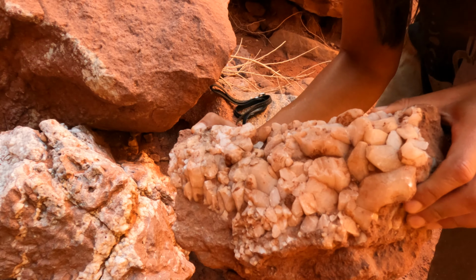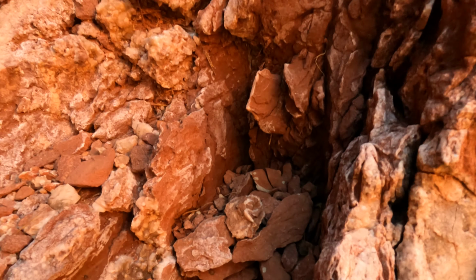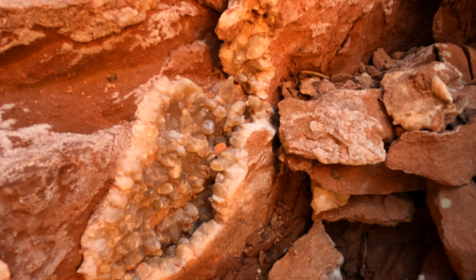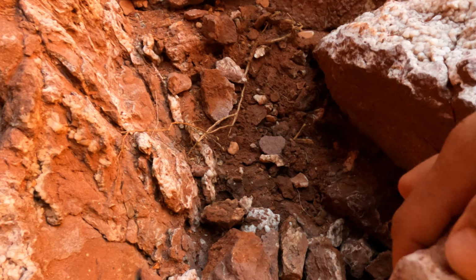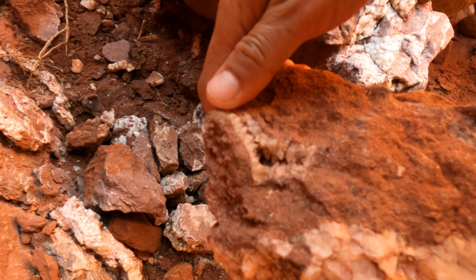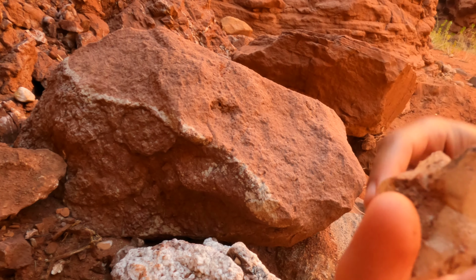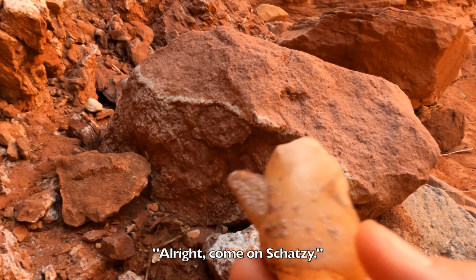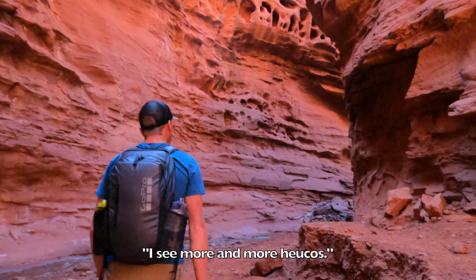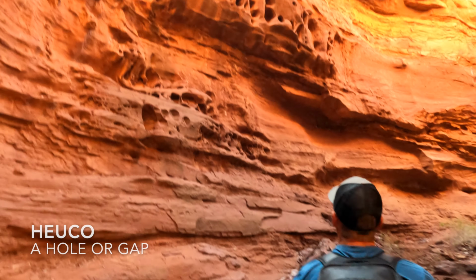Crystals! And this one over here. Whoa! Whoa! Look at this. Looks like a mouth. Look at that. Mouth of crystals. Pretty cool. Awesome. All right, come on, Chuck. Some more and more huecos.